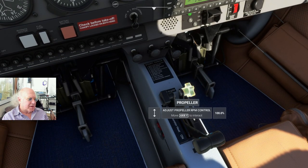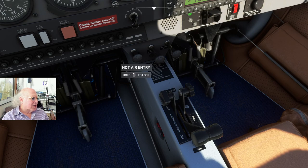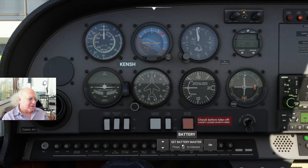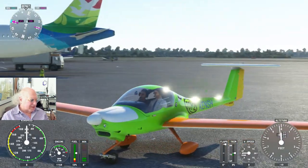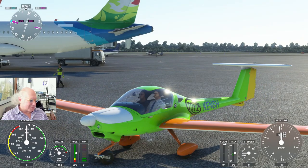Anti-ice engine, propeller 100%, throttle up to there. Parking brake on, engine choke on, fuel valve. I think on means you have fuel. Pitch trim. We should be able to start the engine then in that case. If it stays on, then in fact the fuel valve was open. I believe it was, because you can see the engine spinning.